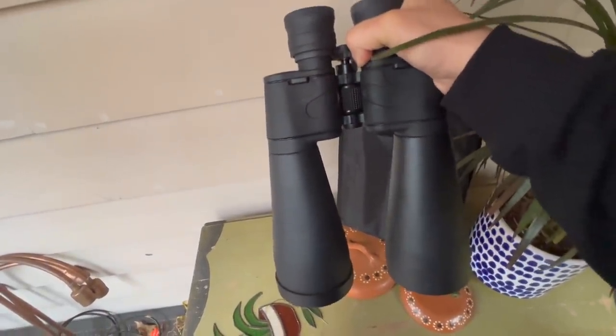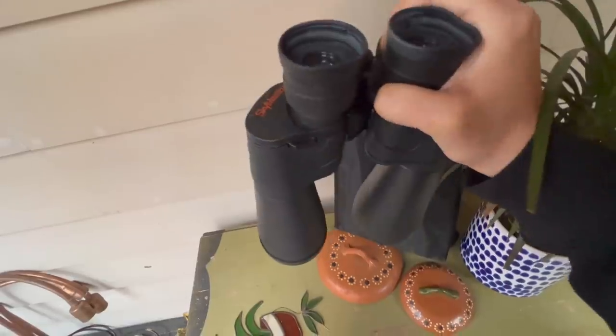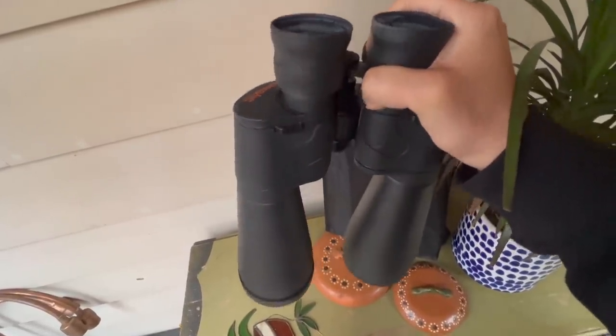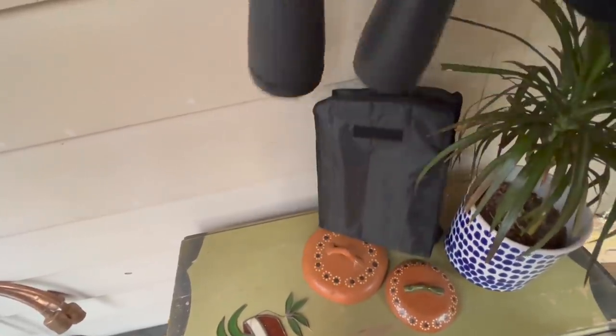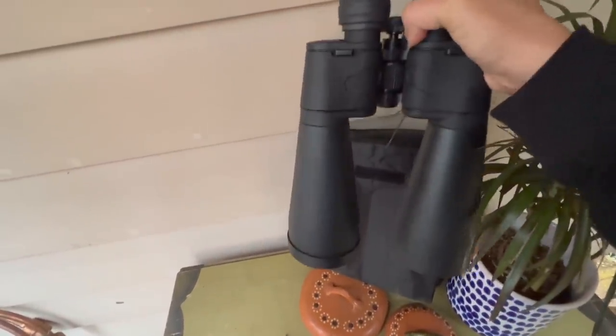You can see every single crater on the moon. I've been watching birds with them. We saw a baby hawk the other day in one of the trees. These are going to get a lot of use up here on this rooftop. I take them camping with me every time.